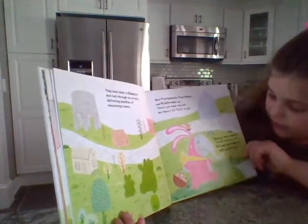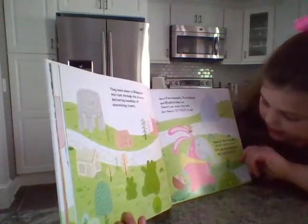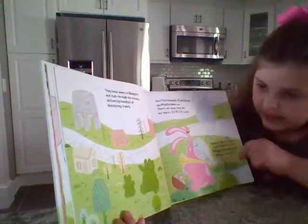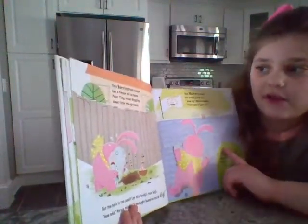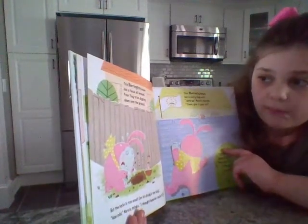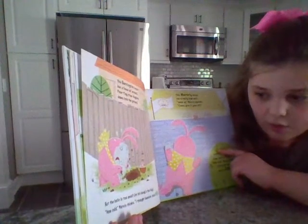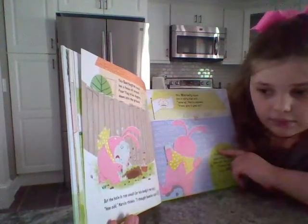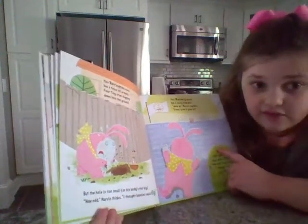Speed up, Marvin squeaks, or we'll finish too late. Dig under that hedge and hop over that gate. This Barrington house has a fence all around. Poor Tiny tries digging down in the ground, but the hole is too small or his body's too big. How odd, Marvin thinks. I thought bunnies could dig.